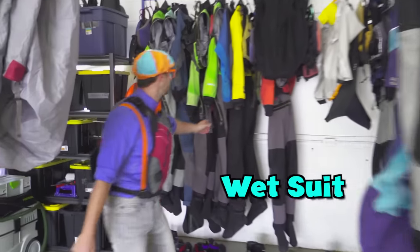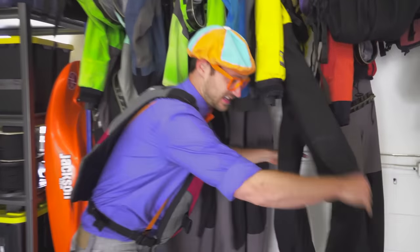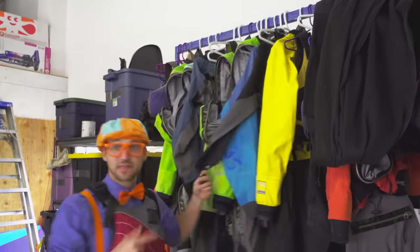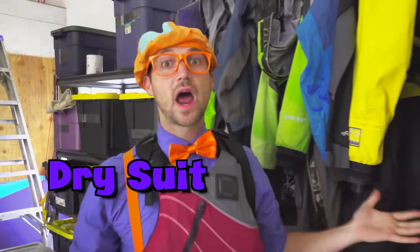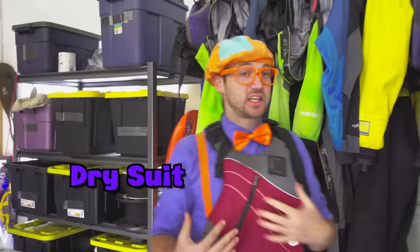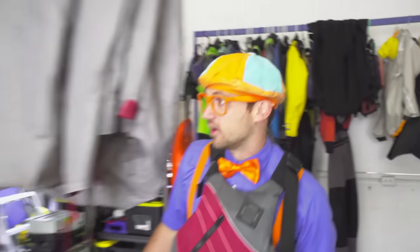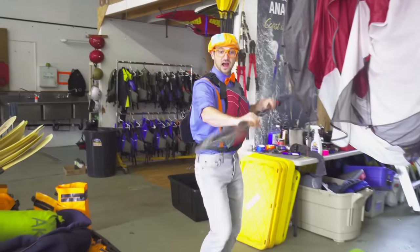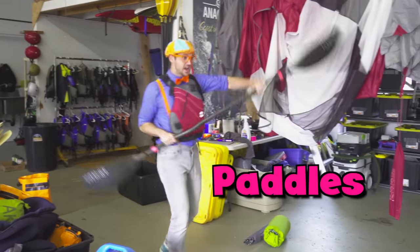Oh, look at them back here. See? It's like their feet. And then the arms. And I think these are actually called dry suits because they actually keep you dry. So then the water doesn't touch you. Oh, let's see what else is around here. Wow. Yeah. The paddles or the kayak.